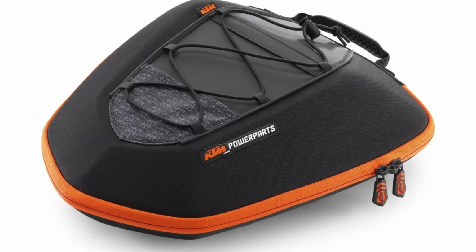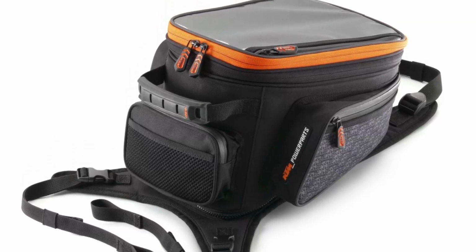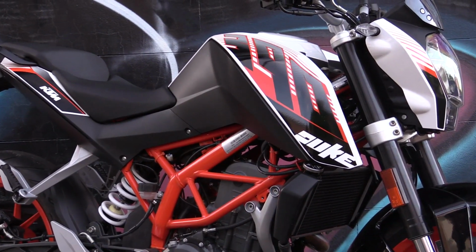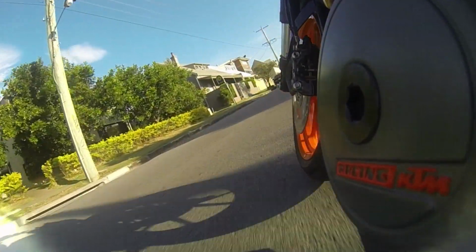KTM does offer some luggage options for the Duke, which includes a tank and seat bag, but if carrying capacity is a major deciding factor for your first or next purchase, the 390 Duke is hardly going to carry the same load as a scooter or bigger bike. In saying that, it will do much more than a scooter.